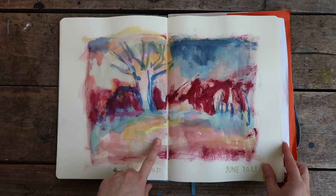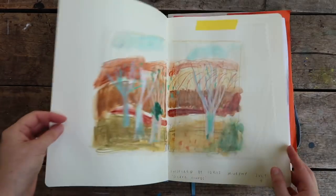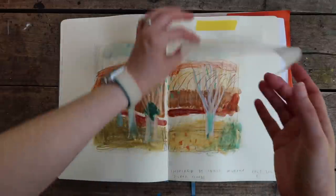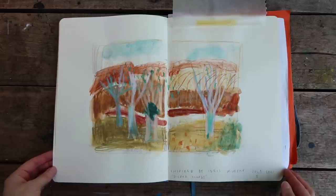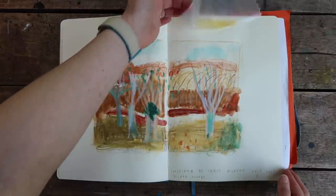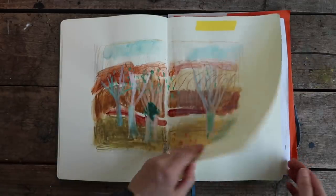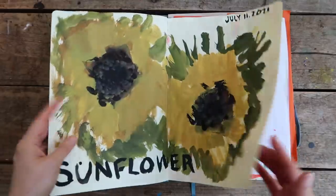I think this one's done with paint, it looks like. These were really nice to do because if I just had a few minutes, I could come in here and get at least one layer in. I was really inspired by Idris's trees and his use of looking at the landscape but then making it kind of abstract.